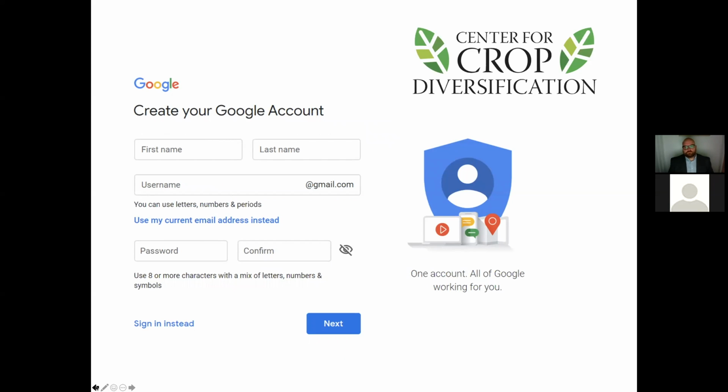So creating an account is pretty straightforward. They just want a first and last name. You can put a business name in there if you like, and then create a username and password, and click next, and that's pretty much the process for creating a new account.